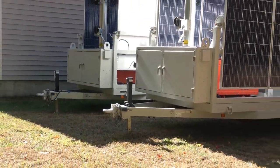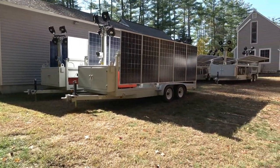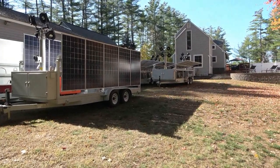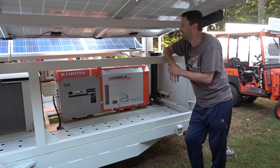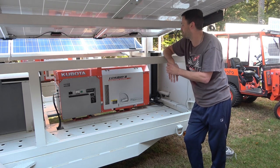So the fact that this is my backyard right now is kind of ridiculous. I've got four of these monsters sitting in the backyard, and now I'm just kind of getting to know them a little bit. So we'll start off. I can't believe I got this in my backyard. We're gonna start off and just walk you through each of the components on the deck of the trailer, and then we'll take a look at the electronics up front.